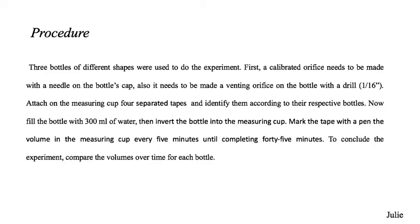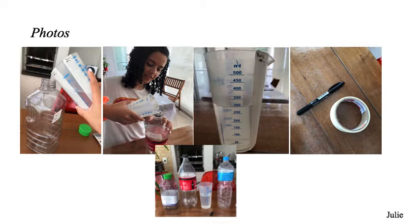I took three bottles of different shapes and sizes, poured 300 milliliters of water into each one, then turned them one at a time into the measuring cup. Then I marked the volume in the cup every 5 minutes until completing 45 minutes. The results can be seen in the following table.